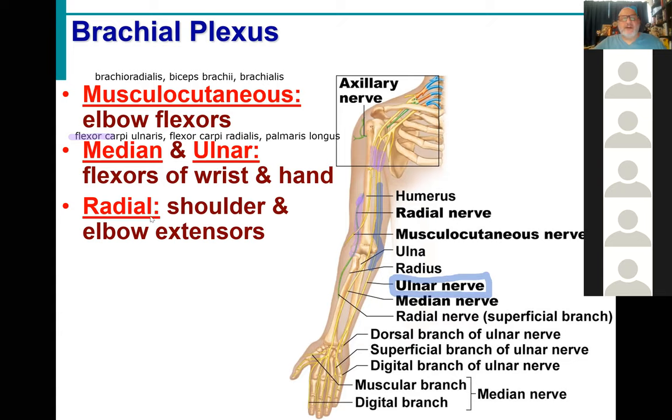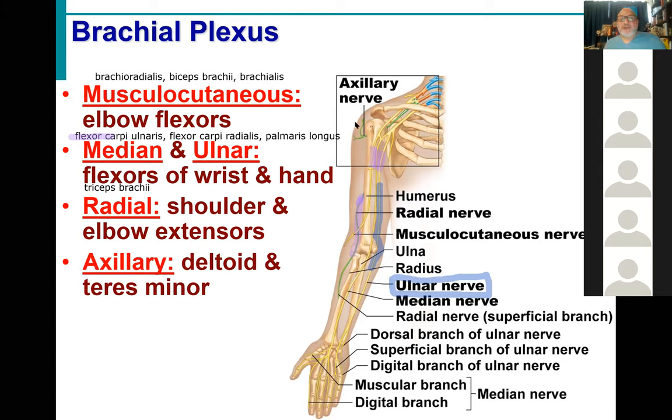Excellent. Your radial nerve, which is a posterior nerve, as we talked about, does the shoulder and elbow extensors. And now you get your chance to say it. What's the primary extensor of the shoulder and the elbow? The tricep. Of course, can you get away with just saying triceps on the exam? No. Triceps brachii. There you go. Excellent. Our triceps brachii is located there. Excellent. Your axillary nerve, notice, is up here near the shoulder. So it innervates things like the deltoid, like the teres minor.